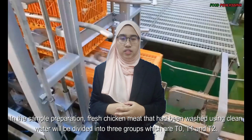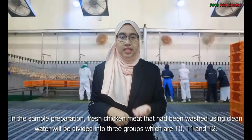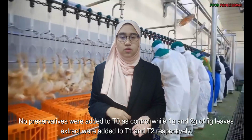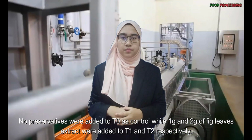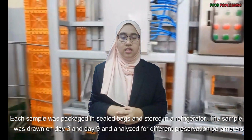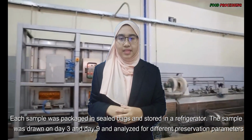In the sample preparation, fresh chicken meat that had been washed using distilled water was divided into 3 groups, which are T0, T1 and T2. No preservatives were added to T0 as control, while 1 gram and 2 gram of fig leaves extract were added to T1 and T2 respectively. Each sample was packaged in sealed bags and stored in the refrigerator. The samples were drawn on day 3 and day 9 and analyzed for different preservation parameters.